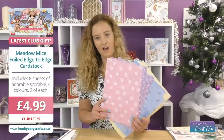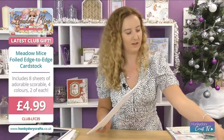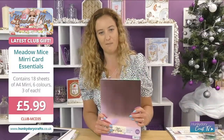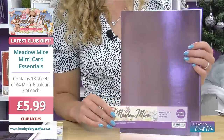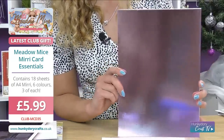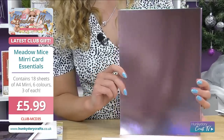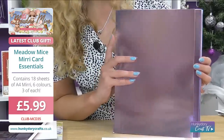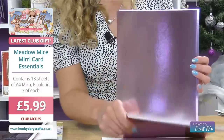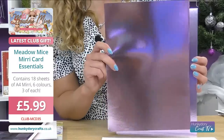Yeah, it is, isn't it? And lovely spring and summer patterns that are just going to go perfectly with that kit. We've also, if you fancy doing a little bit of something different with our Miri, if you don't fancy going for that gold look, we have put together a fabulous Miri card essentials for this one. So as always, Miri is a little bit tricky. It loves our lights here at Hunky Dory TV. But we've got the pink Miri. I'm not great at Miri colours. Honestly, don't look at me. I'm awful at all the names. Cardstock colours, I'm not too bad, but Miri, I can do the odd one.